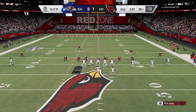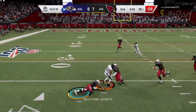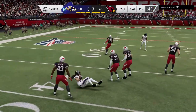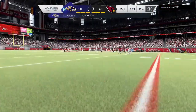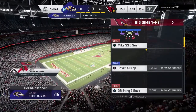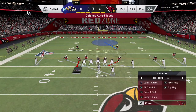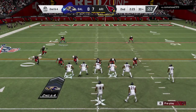Mike, check 59. You don't want this. Check 59. Now Jackson operating from the gun. It's complete to Snead. And he's going to get it down to the 33-yard line here. A gain of 6 there on first. A 6-yard pickup brings up 2nd and 4.